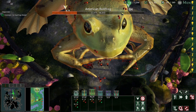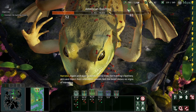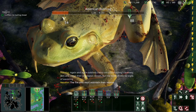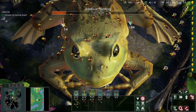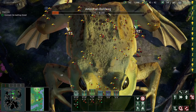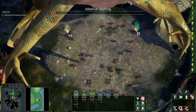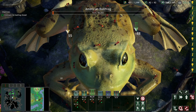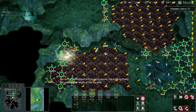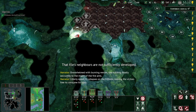Again and again, soldiers clamp onto the bullfrog's leathery skin and inject their solenopsis venom, but the beast shows no signs of wavering. The fire ants must maintain their resolve. Overwhelmed with burning venom, the bullfrog finally succumbs to the might of the fire ants. Utterly spent, it collapses on the hillside, leaving the victors free to consume its body.